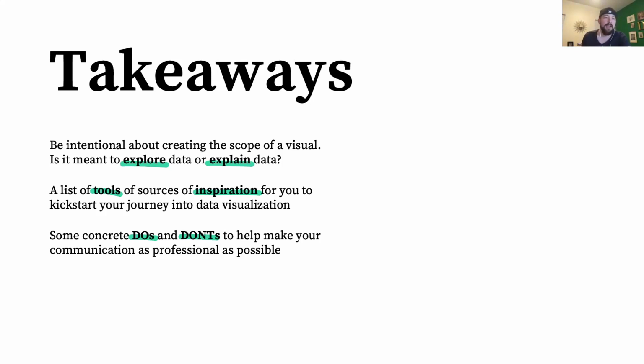And in addition to the tools, we'll actually be talking about the people who use the tools, people on Twitter, various websites that you can check out, just to see what's out there and help you learn and be inspired. And then we'll also talk through some very concrete do's and don'ts, like what's something you can walk away with and say, hey, I remember, in this talk, I learned that I should make a plot that looks like this, and I shouldn't make one that looks like this. So I figured, rather than doing a lot of philosophical talk, I might as well give you some concrete stuff as well.